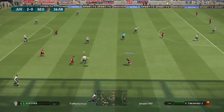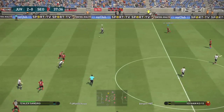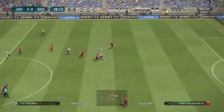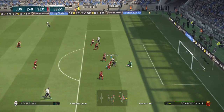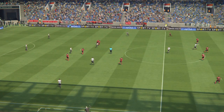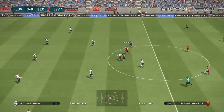Marchisio. Pjanic. Alex Sandro. Dybala. Now it's Higuain. And he's on his way! He's through, it's one-on-one! They are rampant! And already they're looking to run away with it!